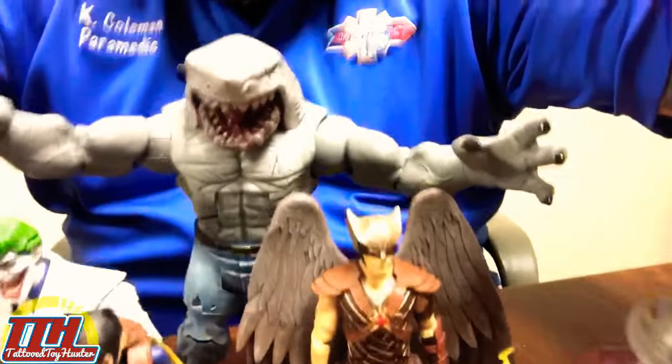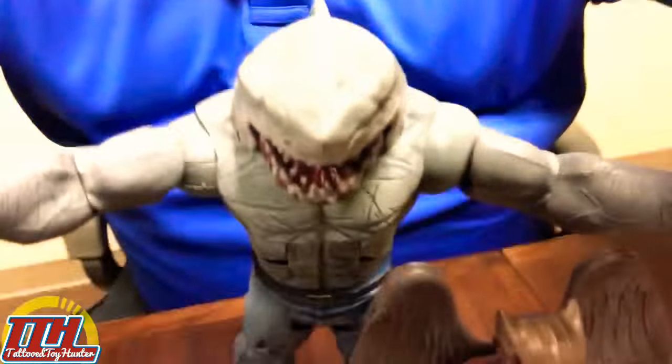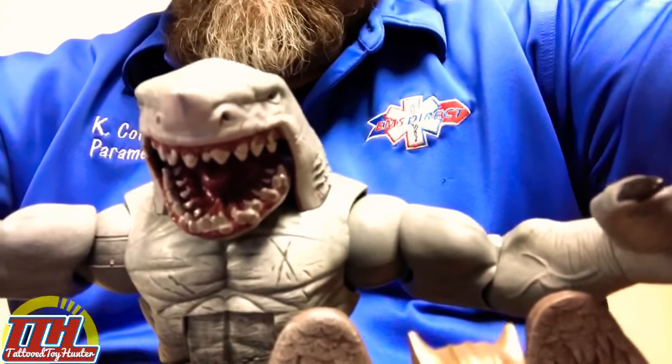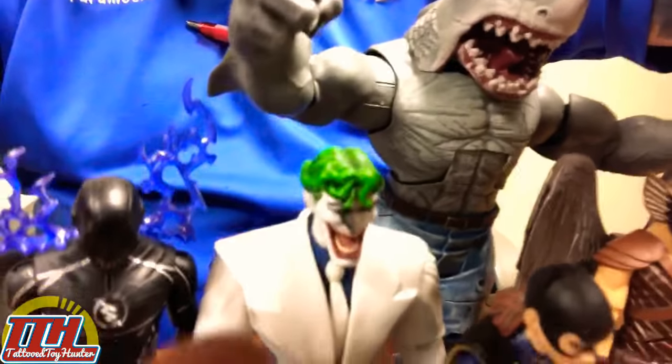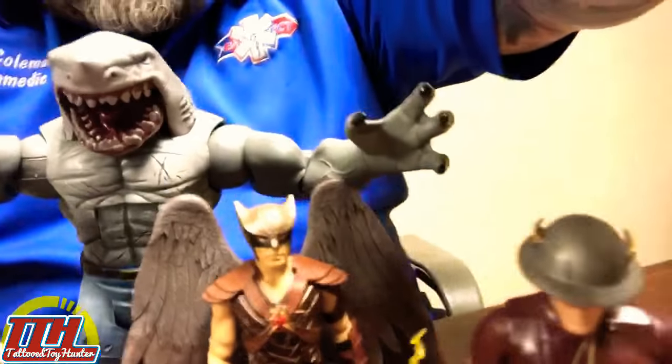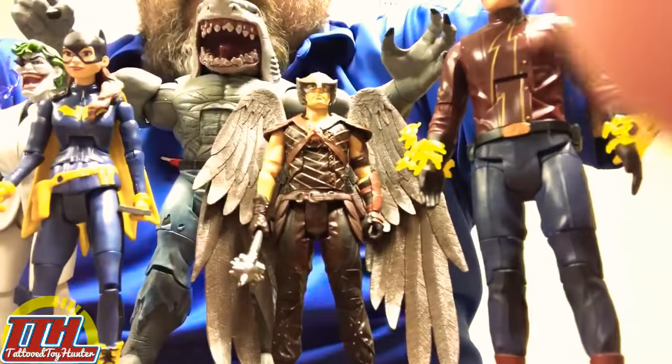Let's go and get a shot. King Shark looks amazing. Look at all the battle damage. Look at his mouth, the detail in the mouth and the teeth, just real vicious looking. Joker, one of my favorites. They did really well overall. I mean, I can nitpick about certain stuff Multiverse did or didn't do, but overall, I'm gonna give them props.